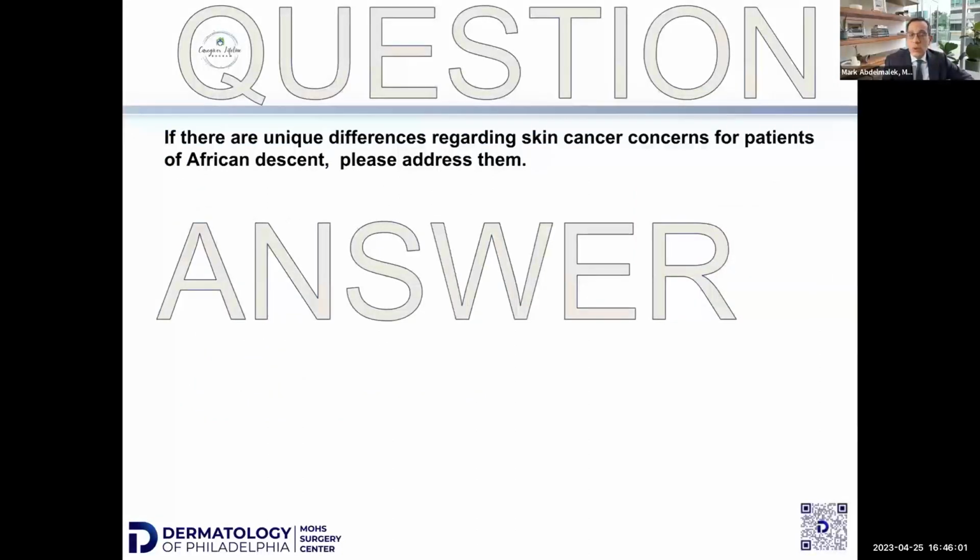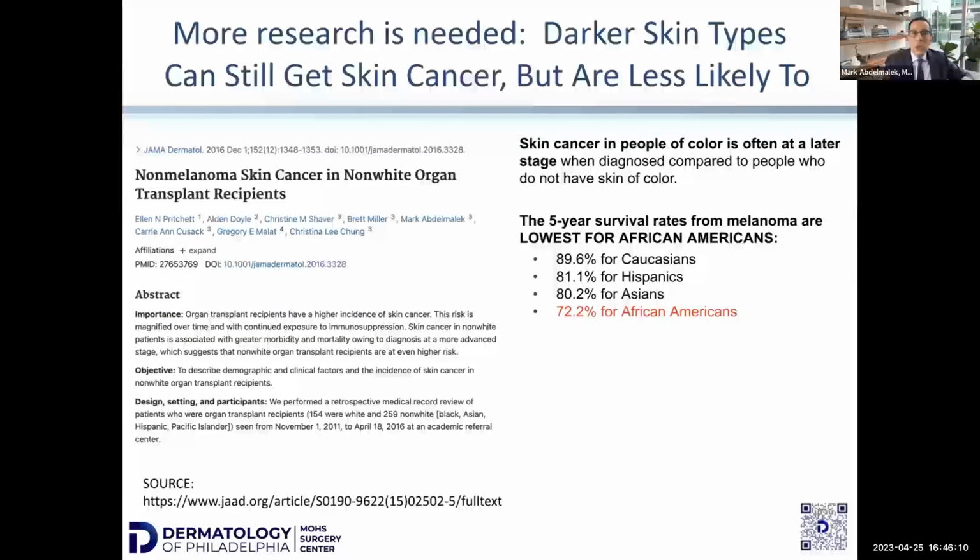So somebody actually asked this question, which is why I included it. There are unique differences regarding skin cancers in patients of darker skin types. So we actually published some of our findings of non-melanoma skin cancer in non-white organ transplant patients. And one of the things we noticed is that you need to look in areas where the sun doesn't shine. So sometimes these skin cancers are growing in the genital area or non-sun exposed areas, and sometimes they are associated with viral lesions. So HPV and other viruses that can predispose you at baseline to getting a skin cancer. Now, if you add in the mix of being a transplant patient, it further increases that risk.